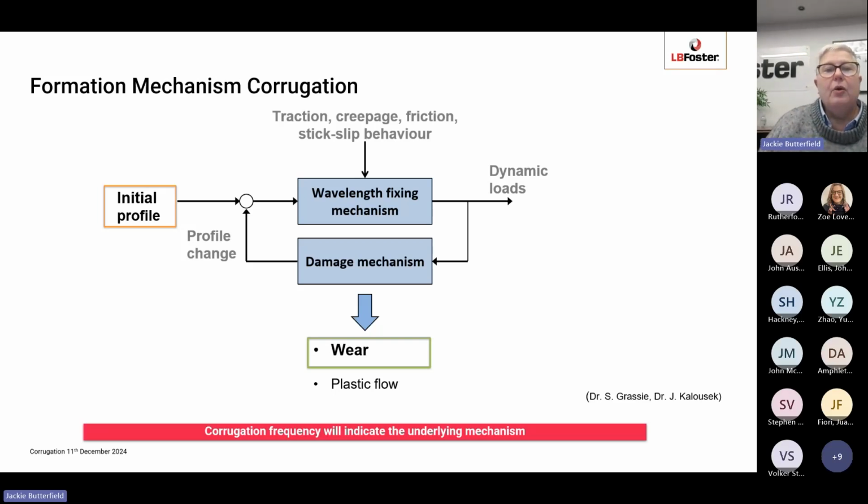track. So other parameters also influence this wavelength fixing mechanism, particularly the way that the vehicle behaves, so the traction characteristics, obviously the track geometry as well. So creep and creep forces influence that. Also, friction is a large player in that, and also stick slip behavior, which we talked a little bit about last time when we were talking about squeal noise. So all of these influence that wavelength fixing mechanism, and if we can influence them, we can help to mitigate the damage.